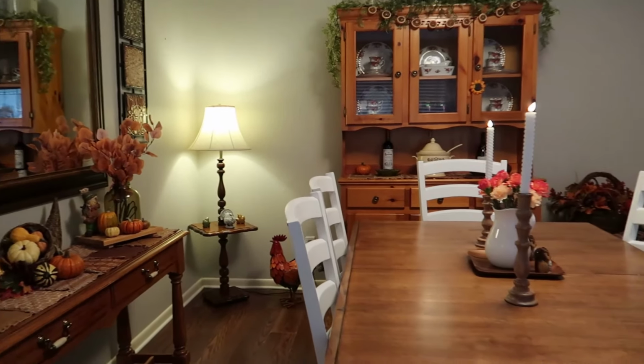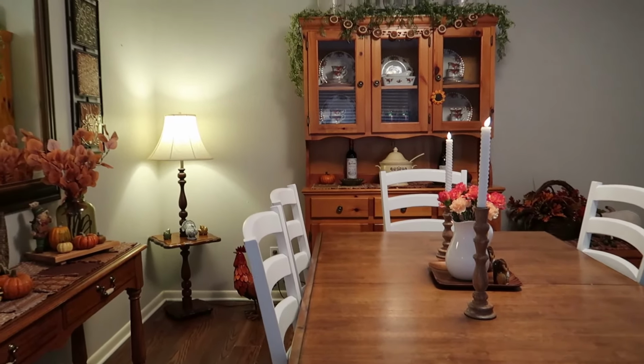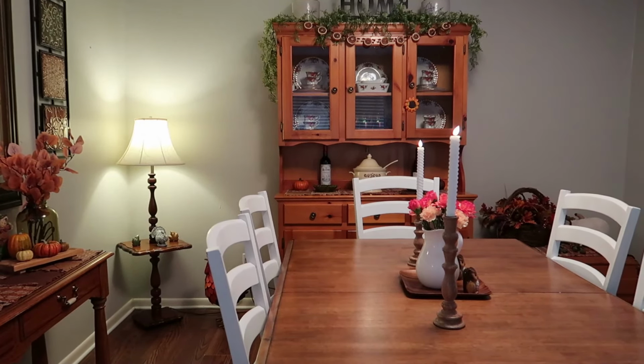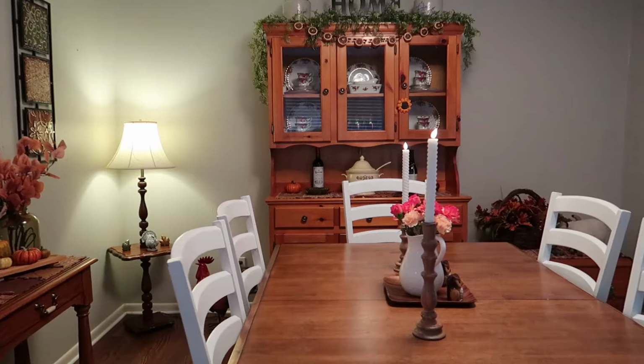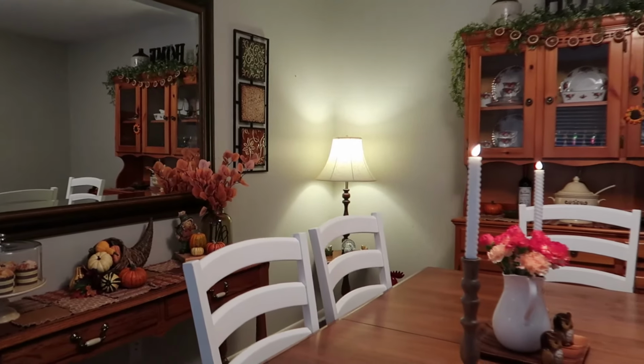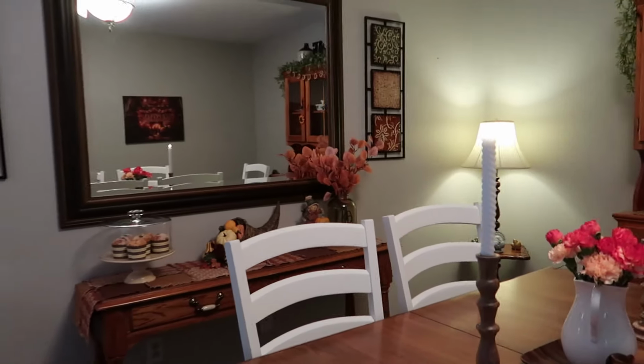Before, I had my hutch on this left wall where the mirror's at now. That's the only place I've ever had it. I love where it's at now. I don't know if it's the mirror that really opened up the room, but this just feels good.